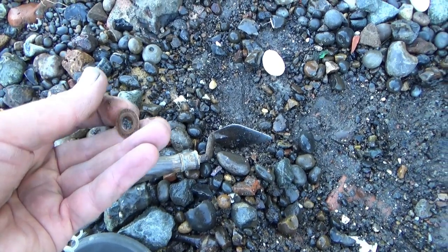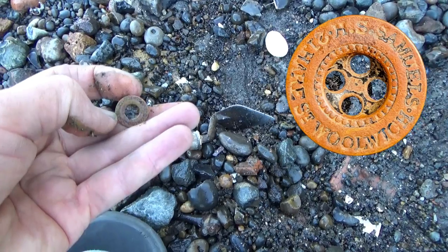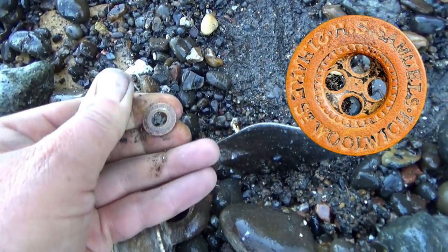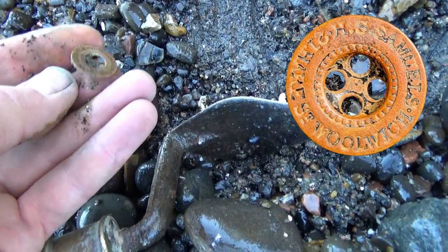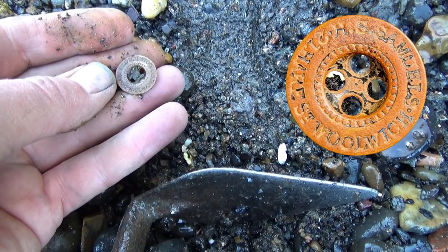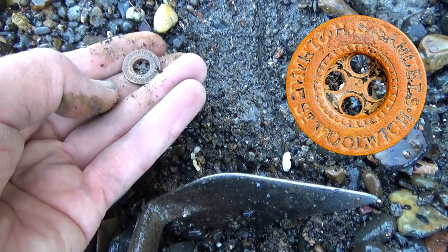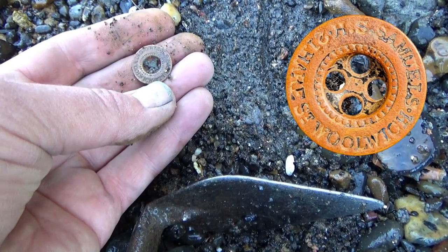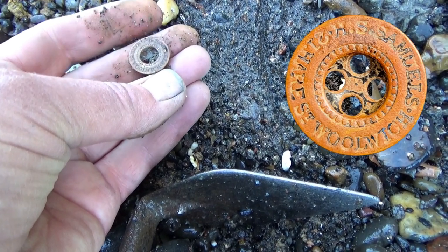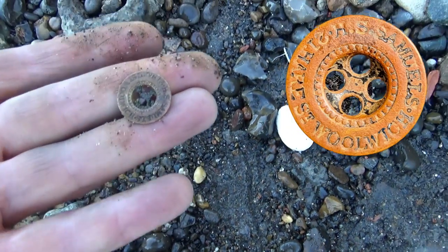Oh, that's a nice button. Look at that. Now, what does that say? What does that say? Woolwich. Somebody in Woolwich. Perfect. I'll be looking that up later. Just look at that beautiful button.